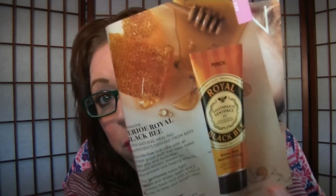And I went to order 3 tubes of it when I placed my Campaign 20 order, one for myself, one for my mother, because she has sensitive teeth also, and one for my mother-in-law. Wait list. So it's very popular. Everybody likes it. And then on the back, there's some more breast cancer awareness pins.